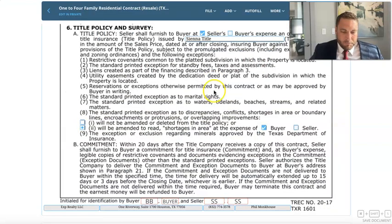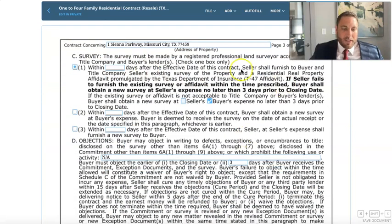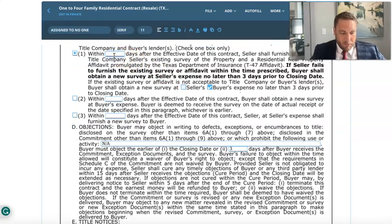Moving on from that, the survey. Even if it's in the listing attachments that your agent can get, this box is typically checked. If I see that checked on an offer as a listing agent, I'll just send the survey and the special form that goes with it back to the buying agent. I didn't put days in here, but this would usually be something like 5 days.